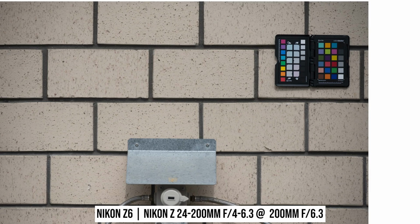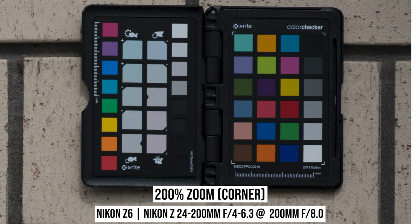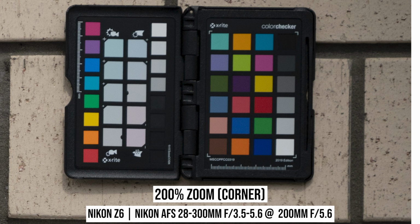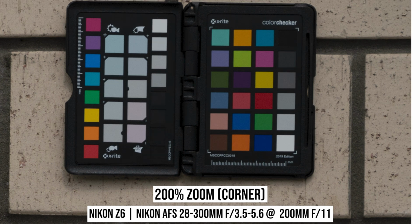Next, let's look at the corner sharpness at 200mm focal length. With the 24-200 lens, the corner sharpness is good at the maximum aperture f6.3, and it will improve a bit when I stop down to f8. With the 28-300 lens, the corner sharpness is definitely quite a bit softer at f5.6. Even stop down to f8, the corner sharpness is still not that much better. I have to stop down to f11 to actually get some good corner sharpness.